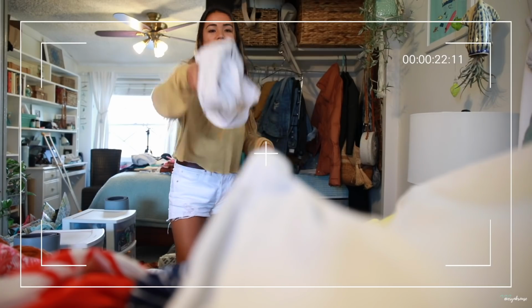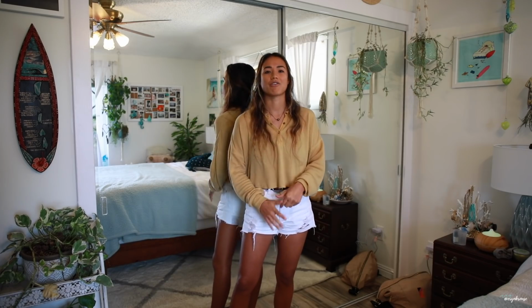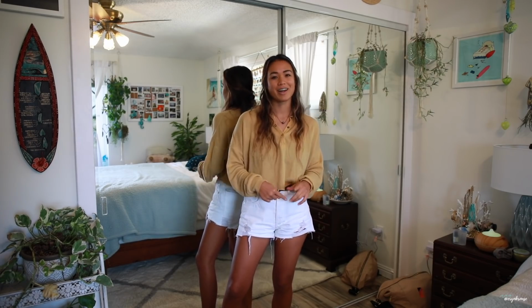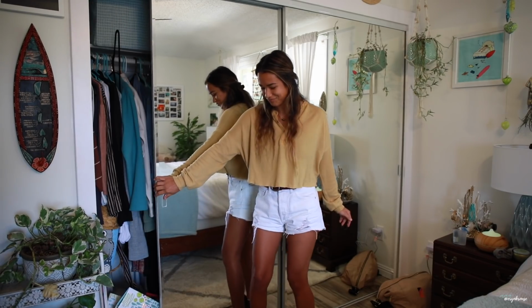Last time I organized my closet was when I was transitioning from warm weather to cold weather items. And now we're gonna do the exact opposite, cold weather back to warm weather. So let me show you what we're working with.